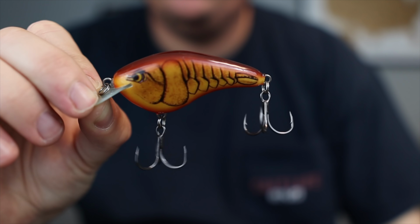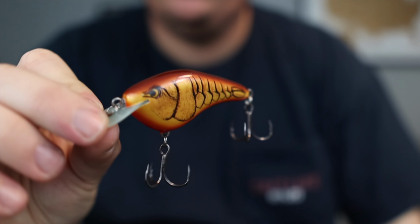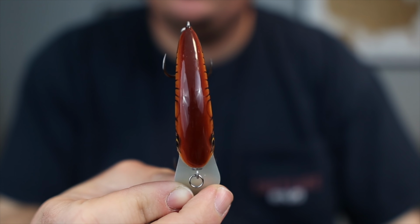So the first one I'm going with is absolutely going to be a crankbait. April is prime time crankbait for me, even up on Lake Erie for smallmouth bass. Down here around the lakes by my house in Pittsburgh, I'm fishing a crankbait on shallow rocks and wood. That is going to be my go-to. There's a couple selections that I like, and I did a video previously on different types of crankbaits you like to have this time of year, and I'll link it at the end.